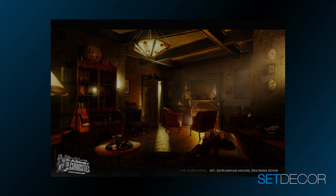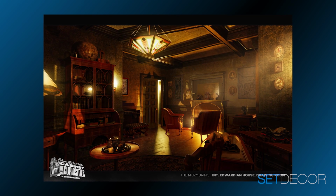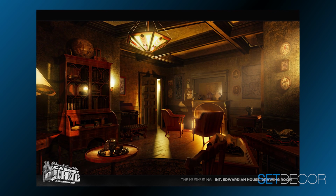And of course, I know in The Murmuring, they ended up in a home that wasn't their own, but still, the wallpapers were fantastic. The set decor was spot on. I mean, I loved how you felt. That was the one that happened to have resonated the most with me. Well, this is a good one, because this was actually the first show that we did.